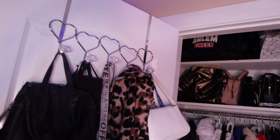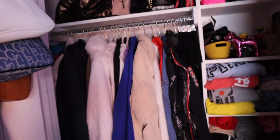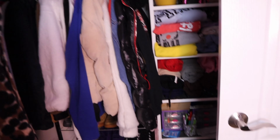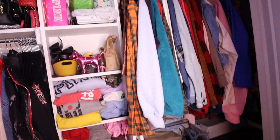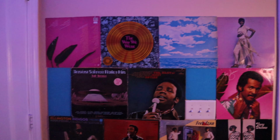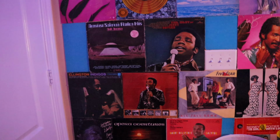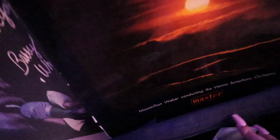You guys see the little hook thing that goes over my door? I got that from TJ Maxx. And I'm not going to give you guys a deep tour within my closet, but here's an overview look. Now there's a wall next to my closet, and I just put all of these album covers which came with those vinyls. If you guys remember the vinyl wall, I have this white hamper which I got from Five Below, and then in the black bag it's just my ring light things and also that tripod. And then that takes us back to the door.